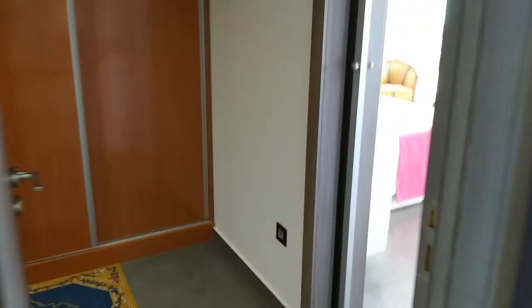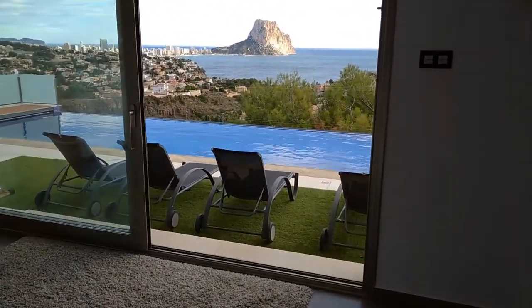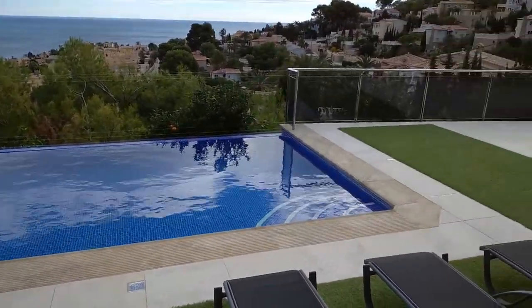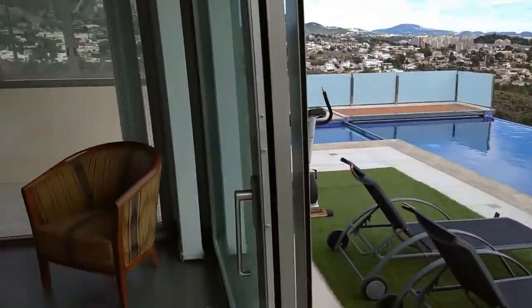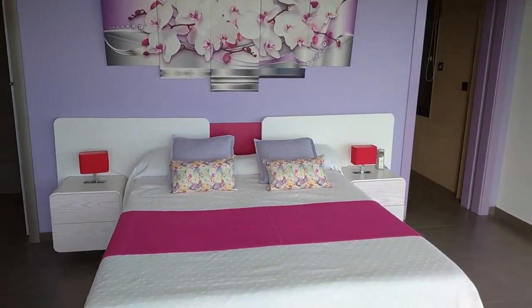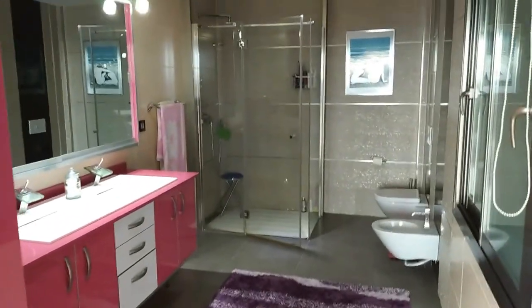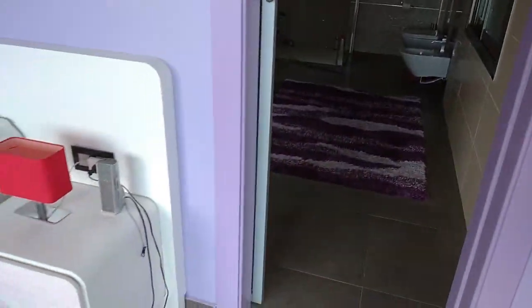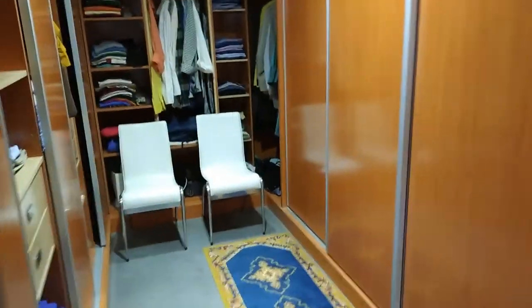So here we have the first bedroom. The wonderful sea view and view on the swimming pool. With an ensuite bathroom, of course. What would you expect? Very nice finish. It's all floor heating. Dressing room, very practical, next to the bedroom.